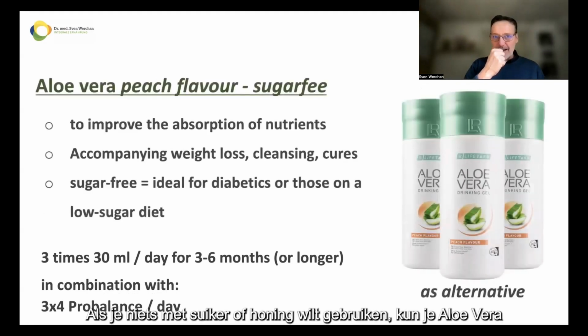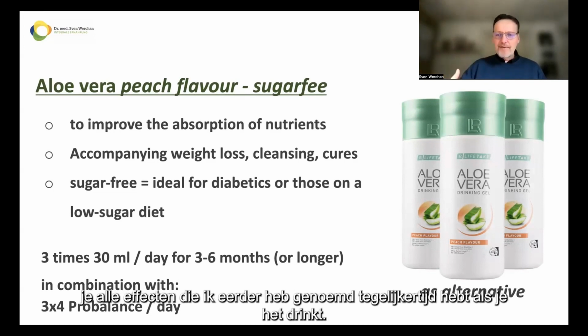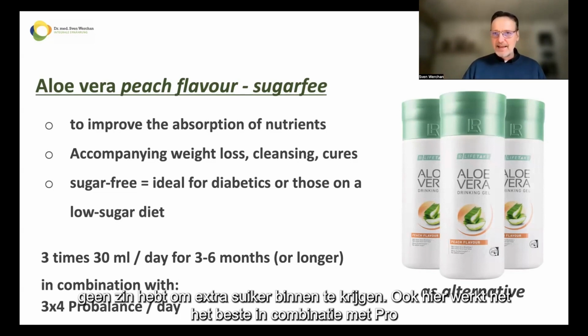If you don't want to use something with sugar in the honey, you can have aloe vera peach. It is sugar-free as an alternative, and it's the same. Please consider that you have all the effects that I mentioned before simultaneously when you drink it. So that's maybe more suitable for people with diabetes, or when you have a period of weight loss and don't want to take in additional sugar. Again, it works best in combination with Probalance.